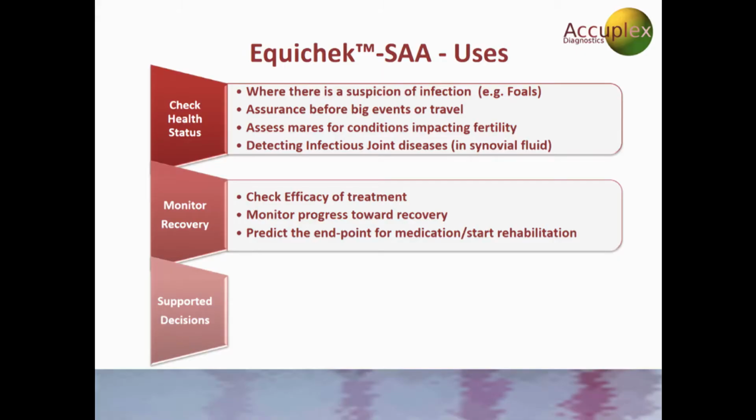In terms of monitoring recovery, I think you saw on the previous slide that if a treatment is effective, you can monitor the decline of the serum amyloid back to normal. So you can help decide when to cease antibiotic treatment and start rehabilitation, and it's a growing application of using these types of proteins in the human medical field as well.